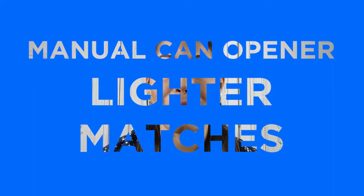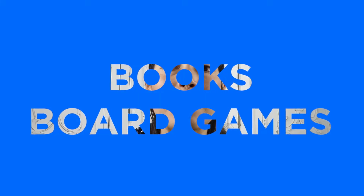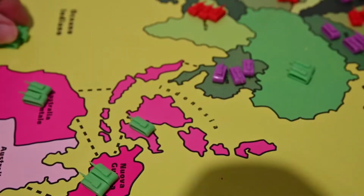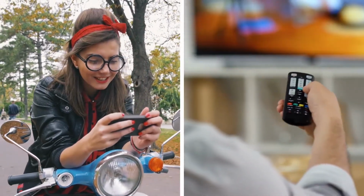You want a manual can opener, a lighter, or matches, anything like that. Just think about all the things that you have that are electric and make sure that you can have the non-electric versions of those. Books, games, anything recreational that you can do, because remember, power's out. People don't realize how much we depend on iPhones, iPads, television, all of that stuff.